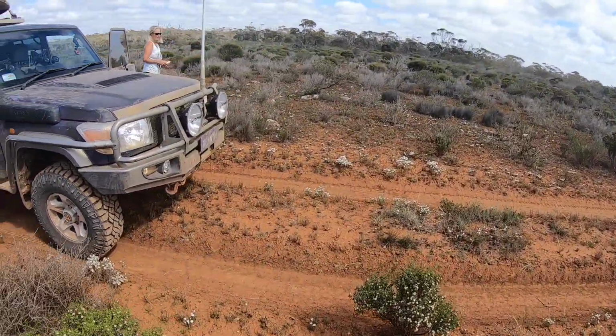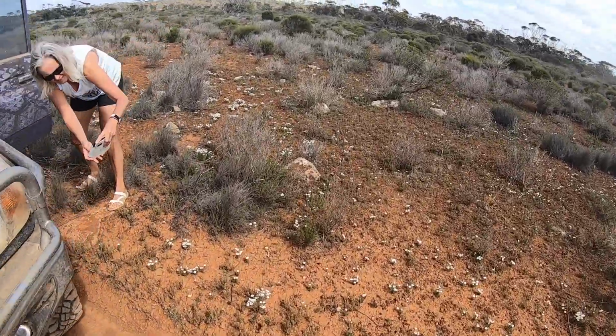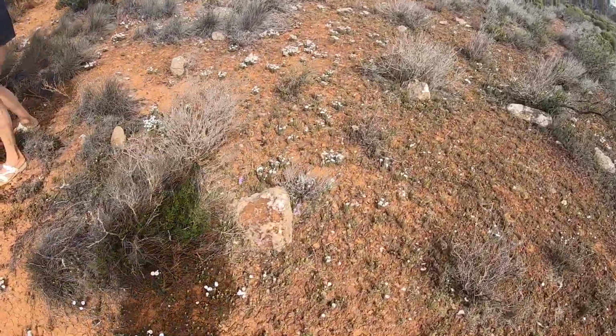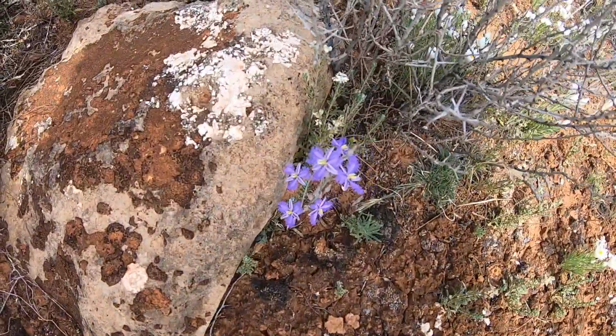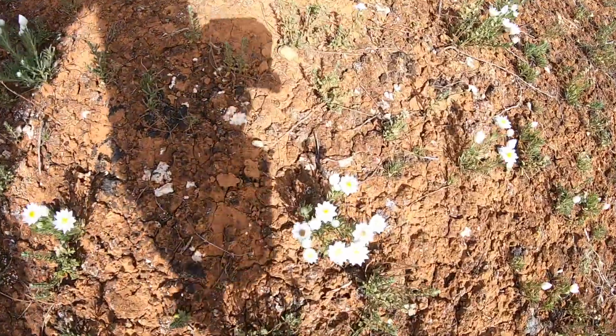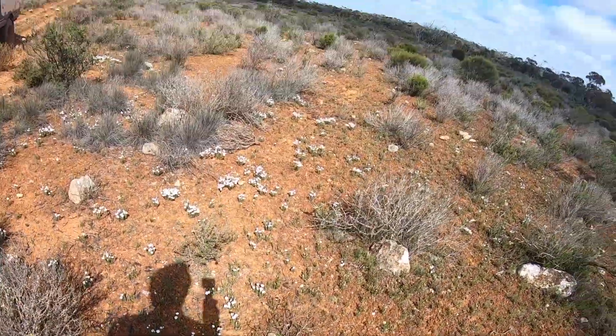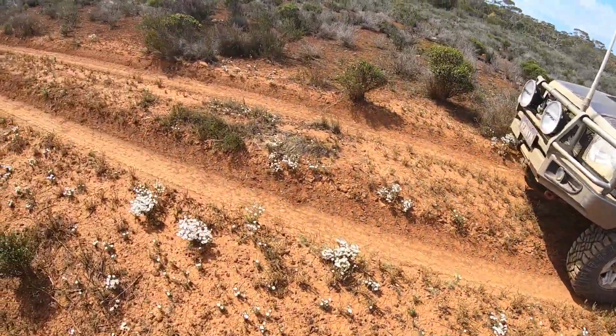Little paper daisies everywhere. Look at them. Oh, these purple ones are. Paper daisies everywhere.